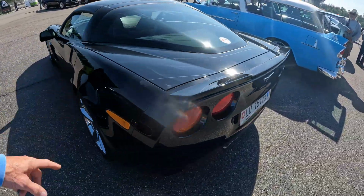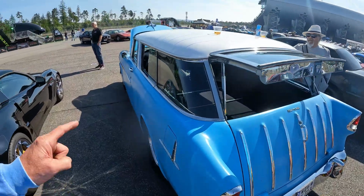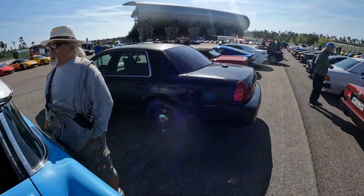And this guy just pulled in. He's from Austria, Österreich, and then here's my old tired '55 Nomad, and you've got Formula One cars zipping along back right here. So stay tuned. We're going to show you some cool stuff in the pits in about 5 seconds.